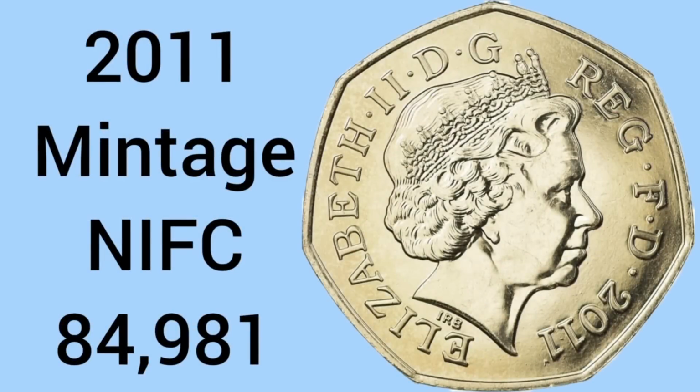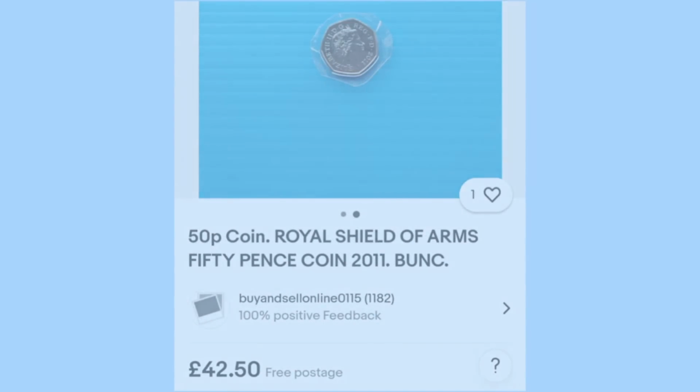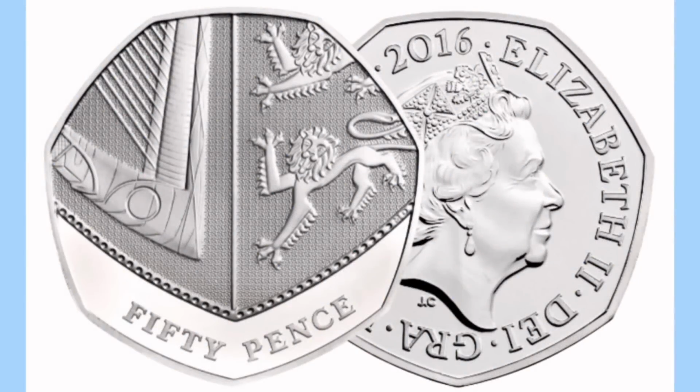And once again we have 2011, so 3 dates in a row, again NIFC, 84,981 produced. These now sell for a similar price of around £40 for a 2011 Shield 50p. So again, make sure, even if your coin looks normal, do check the date, as these dates are of course much more worth finding than just 50p.